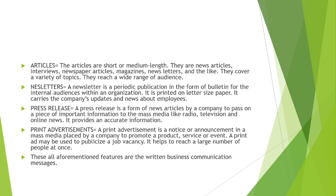Now, another written business communication message is print advertisements. Advertisements can be both digital and print. A print advertisement is a notice or announcement in a mass media placed by a company to promote a product, service or events. A print advertisement may be used to publicize a job vacancy too.